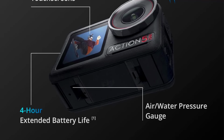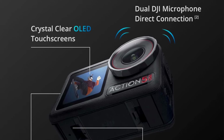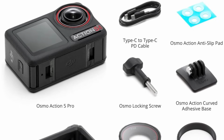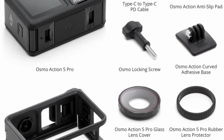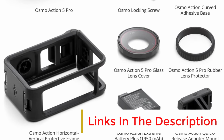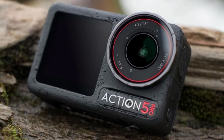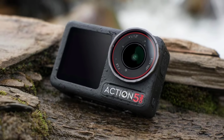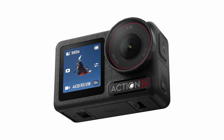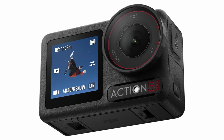Video quality. It supports a 4:3 aspect ratio at 120 frames per second in 4K, providing versatility for creative filming. The new Super Night mode enhances low-light performance, allowing for 4K/30 footage at 16:9 with effective noise reduction. Audio integration. One of the standout features is its compatibility with the DJI Mic 2, which significantly improves audio quality. In my tests, the sound captured was superior to what I achieved with the GoPro's Media Mod and external mic, making it a strong option for vloggers and content creators.